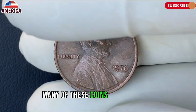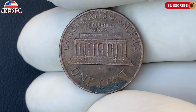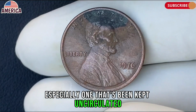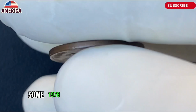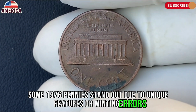Many of these coins were heavily circulated, resulting in significant wear and tear. But if you manage to find one in excellent condition, especially one that's been kept uncirculated, you might just have a rare and valuable treasure on your hands. Beyond their historical significance, some 1976 pennies stand out due to unique features or minting errors.